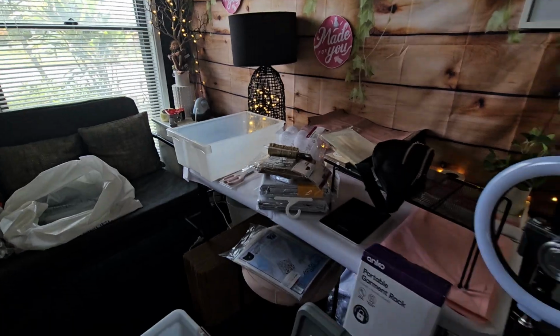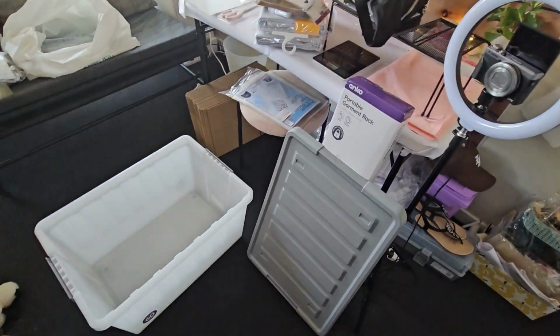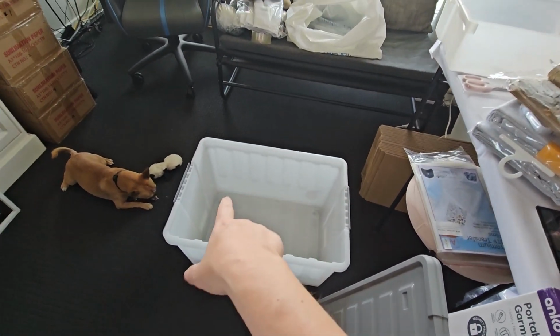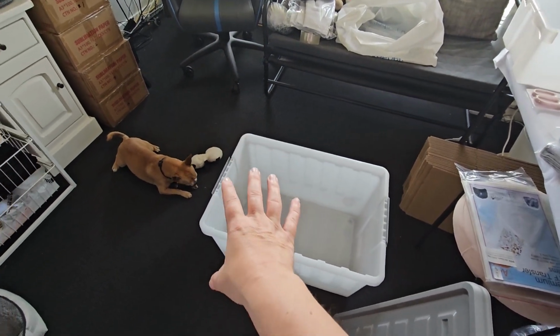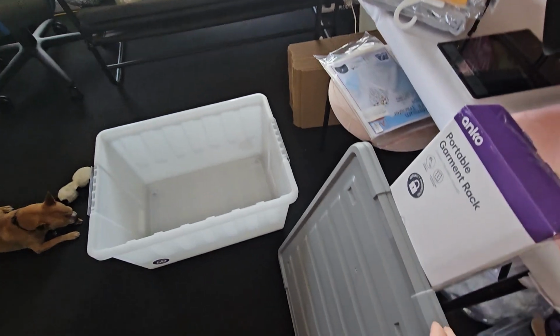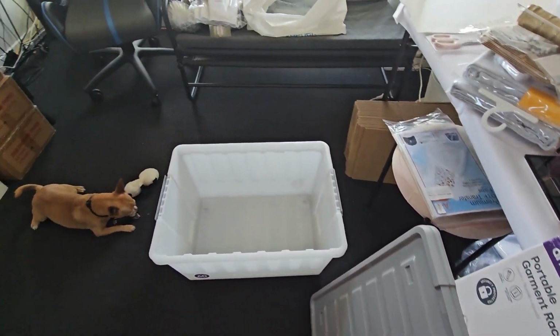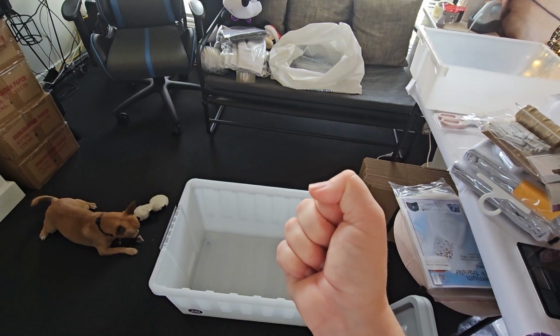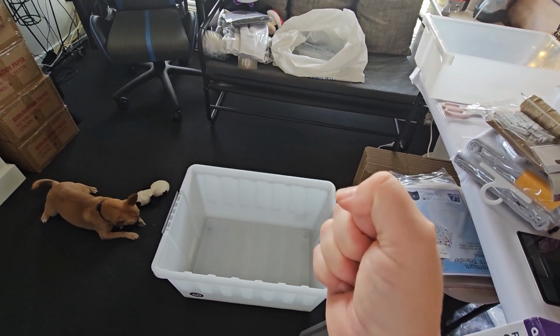So anyway, I'm going to put this lot away and start putting what I've made in these boxes just to keep them nice so that little one's dog hairs don't get on them. And obviously I'll seal them. And yeah, we'll start printing some stuff. I've got some new designs I want to show you. We'll print them and see how they turn out.